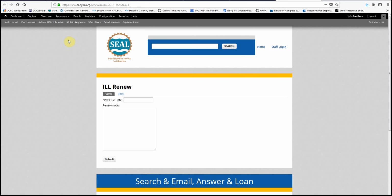This will bring you to a screen where you can type in the due date and any renewal notes you might need. Once you're finished, click Submit. If you opt for a renewal, the borrowing library will receive an updated due date by email.